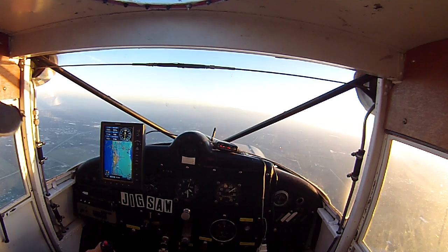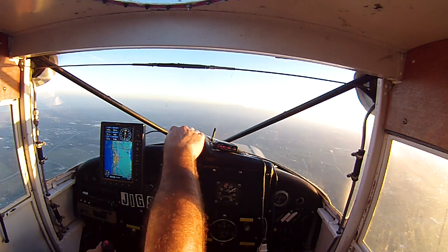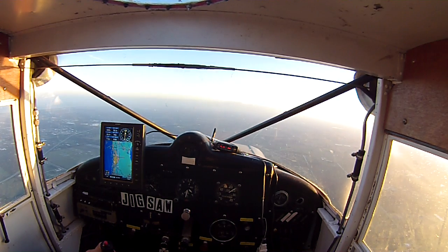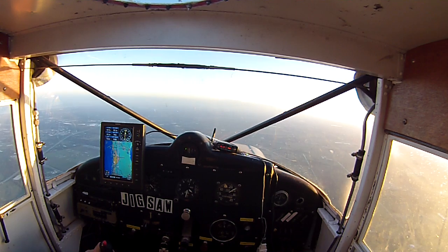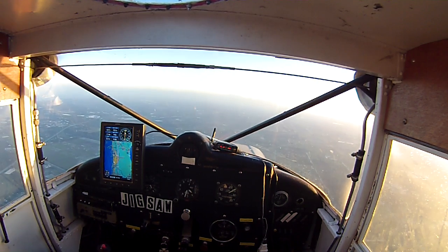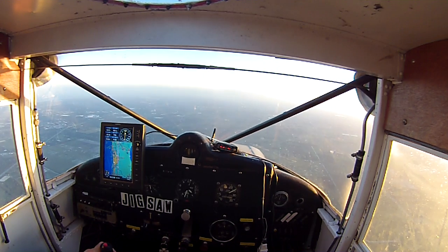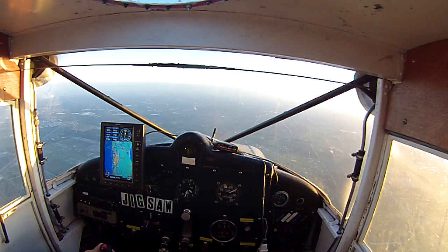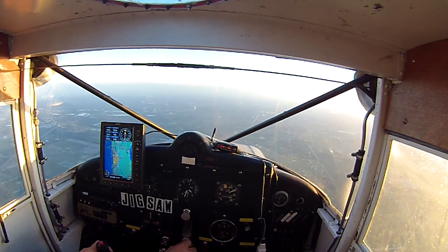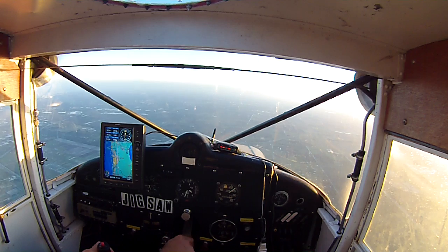There's our cruising altitude of 3,500 feet. We're going to pitch the nose down. We're going to put the nose of the aircraft right on the horizon and accelerate to our cruise, and slowly throttle back to our cruise RPM, which is about 2,400.